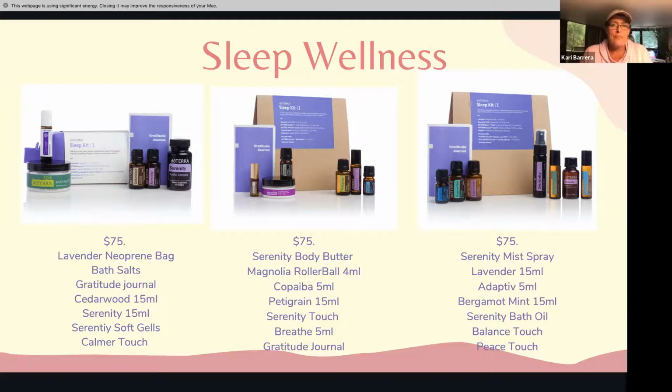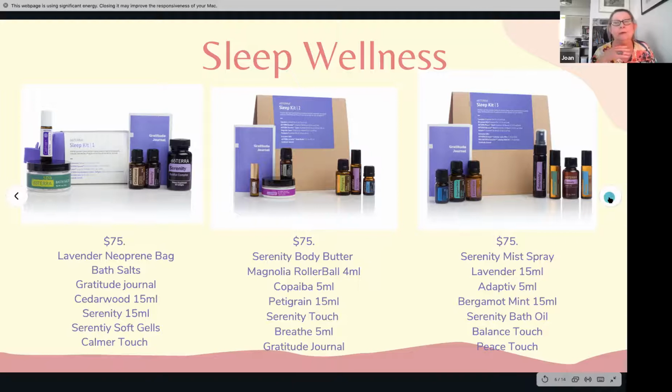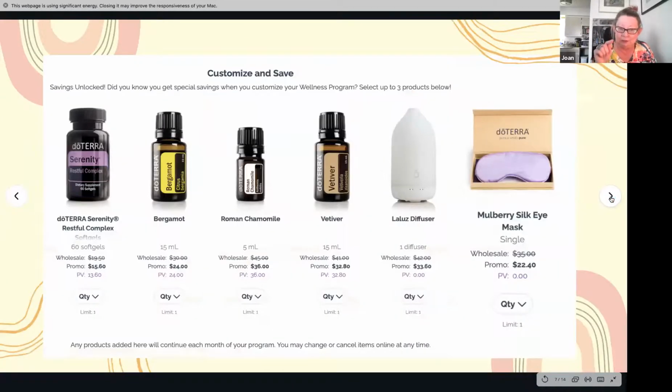Because we can get to the add-ons, I'm not sure which one I'm going to do, because there are add-ons for the sleep that were already on my wish list. You know how I keep a list of oils that I'm just about out of. I am almost out of vetiver, so that was going to be in my order this week. I'm almost out of bergamot. That was going to be in my order this week.